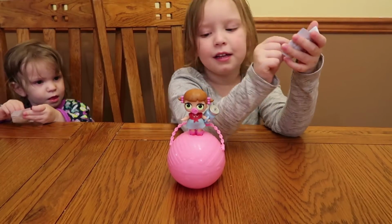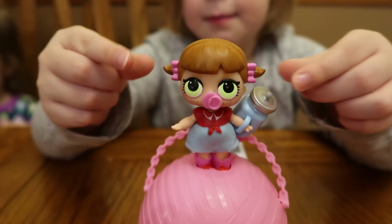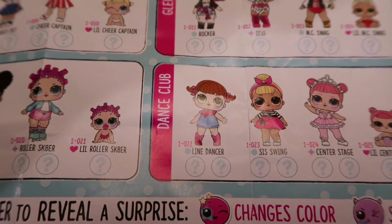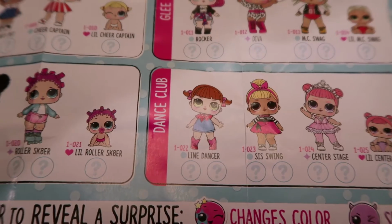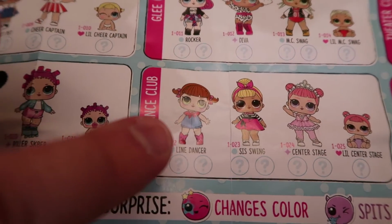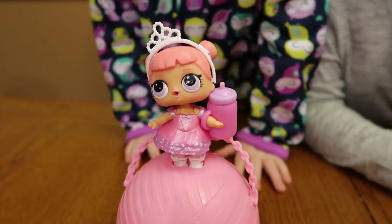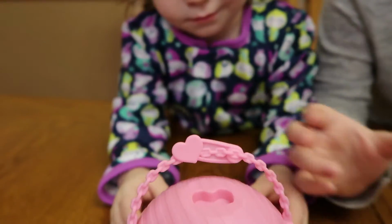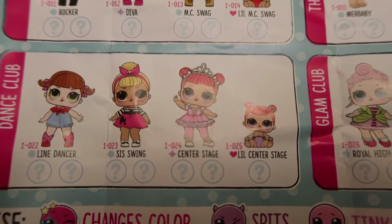Who did you get, Paisley? I got Line Dancer. Line Dancer? And Line Dancer has piggy tails. Super cute. Found Line Dancer on the little sheet that comes with them, and it looks like she's a popular one. She's right there. Hannah, who did you get? Center Stage. And she is a ballerina. Yeah, cute little ballerina. And she has buns. Oh! Ouch. Oh no! Right in the middle, you can see Center Stage.